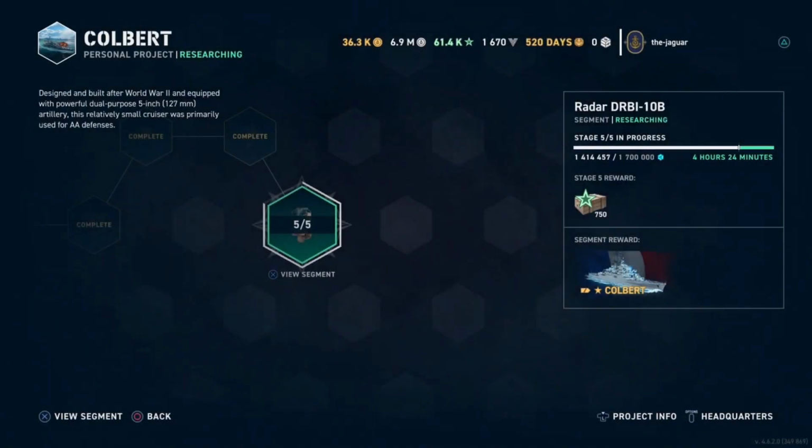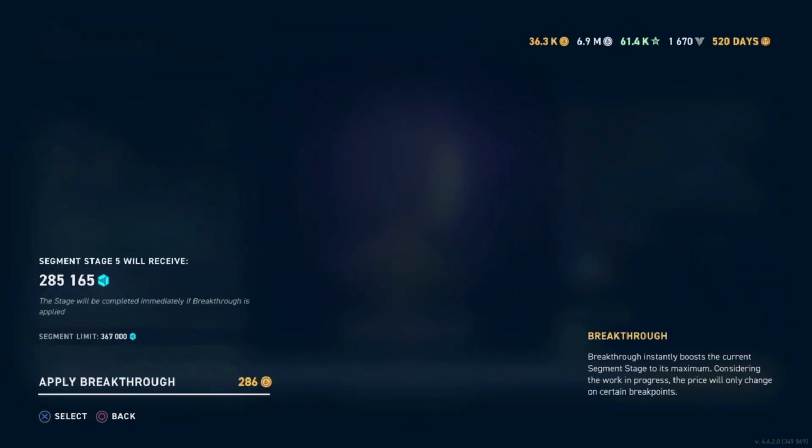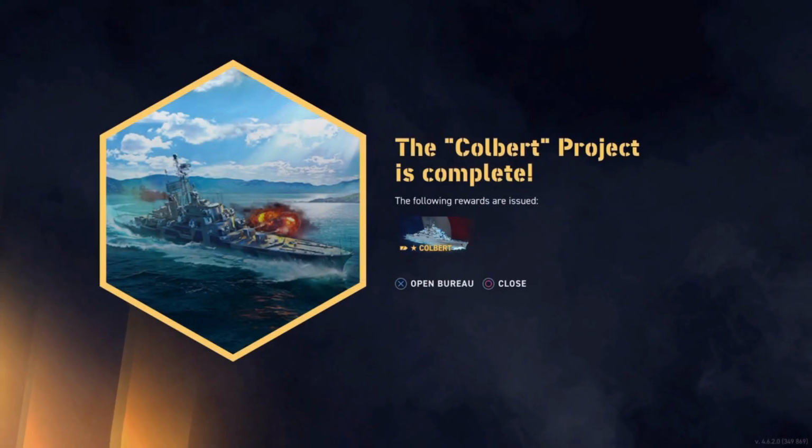All right, as promised, we are back in the Colbert Bureau project at the end of segment 12, stage 5. We're almost complete. Here we just have 4 hours and 24 minutes until completion of the Bureau project, and it is fitting that we apply the final breakthrough here and complete the project and this video. So there you go, we have the Colbert.